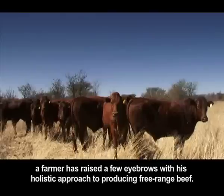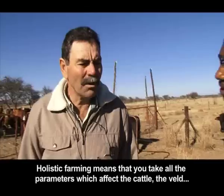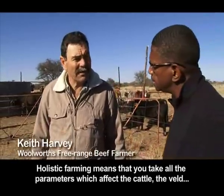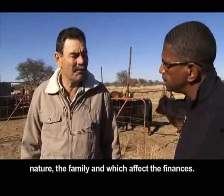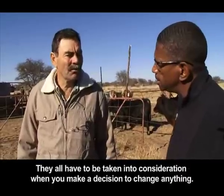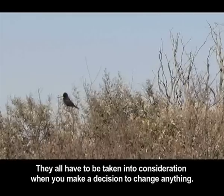Now, here in the Molopo region of the Northwest Province, a farmer has raised a few eyebrows with his holistic approach to producing free-range beef. Holistic farming means that you take all the parameters which affect the cattle and which affect the veld and which affect nature, which affect the family, which affect the finances. They all have to be taken into consideration when you make a decision to change anything.